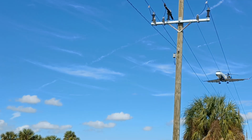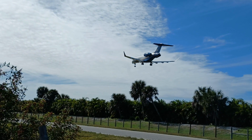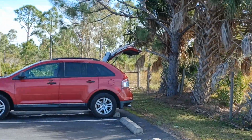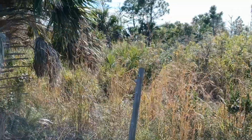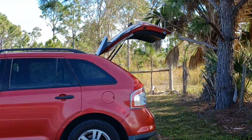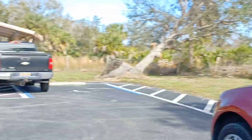Here comes one in now. Yep, that's how close they come in. So unless you're ready for them, it will catch you by surprise. That's one of the medium-sized ones. I've seen them come in a little bigger than that, and a little lower and louder, so bear that in mind. Again, there are no facilities at this park, none whatsoever.